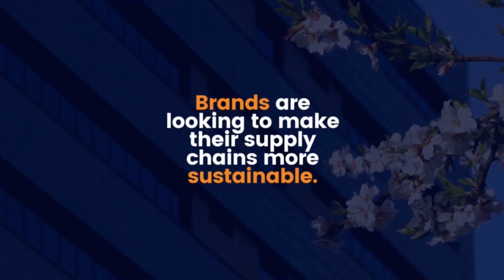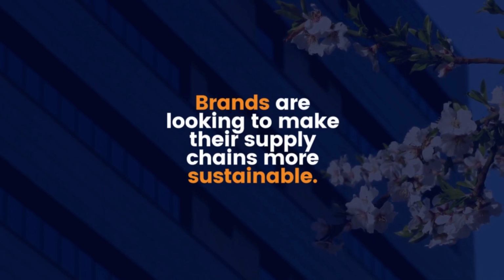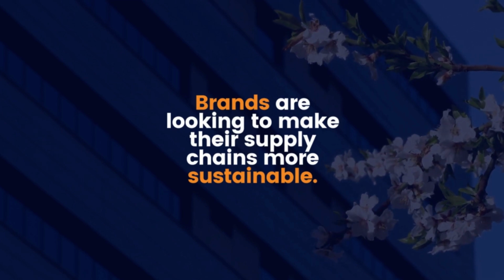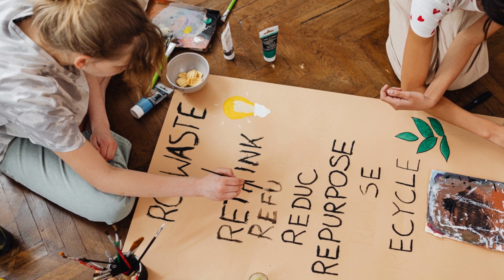As the world moves towards net zero emissions, brands are increasingly looking to make their supply chains more sustainable. Many larger brands are committed to helping their suppliers become more sustainable, so working with them may provide opportunities for improvement.